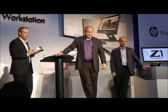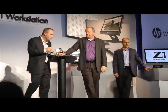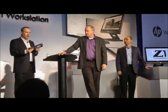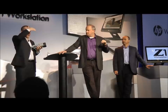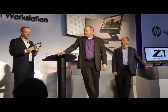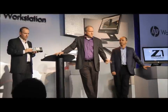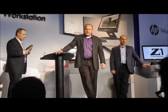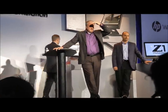What's the price point for the NVIDIA? I don't have that off the top of my head, but I can follow up with you if you can come find me. We're still working through the pricing in the different regions on some of the components. The website just went live at 11 o'clock, so a lot of the details on hp.com/zworkstation are on the spec sheet and data sheets.